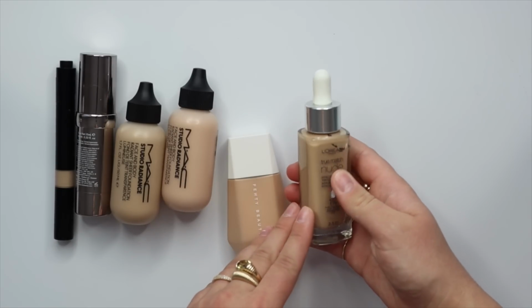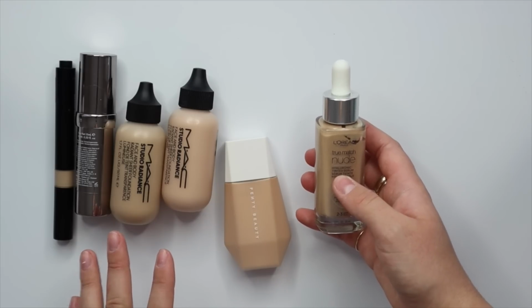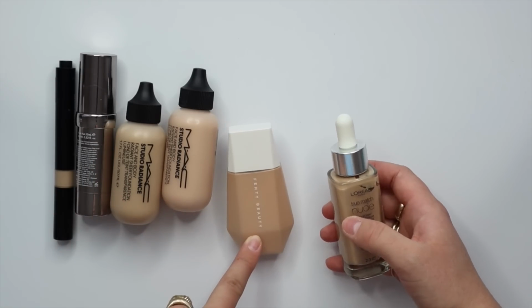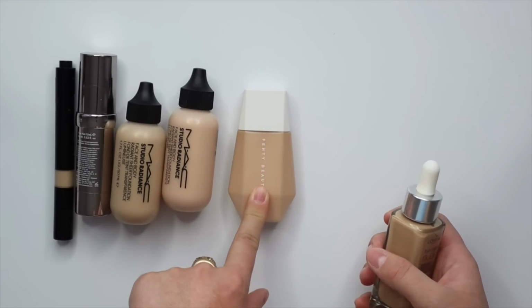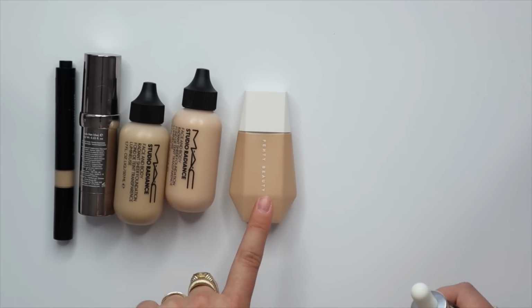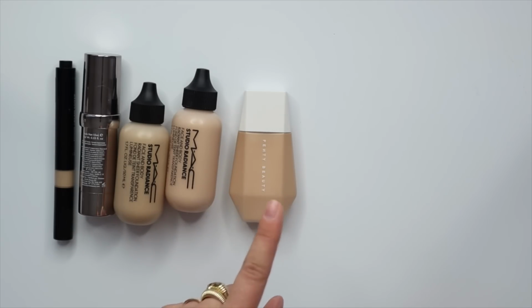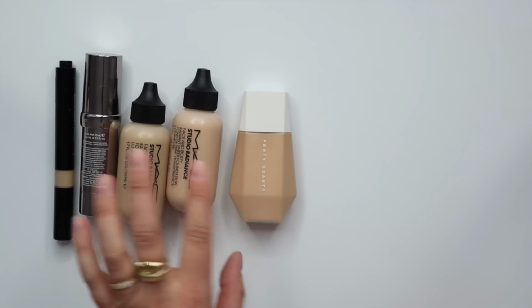I think I'm going to leave my L'Oreal True Match Hyaluronic Tinted Serum at home. I don't feel like I need it if I have these, and I kind of want to bring this, but I feel like I don't really need it. This is the Fenty Beauty Eavesdrops, but I might because this is a nice soft matte finish and it wore really nicely on super hot days in the summer. So I'll think about that one, but these are for sures.